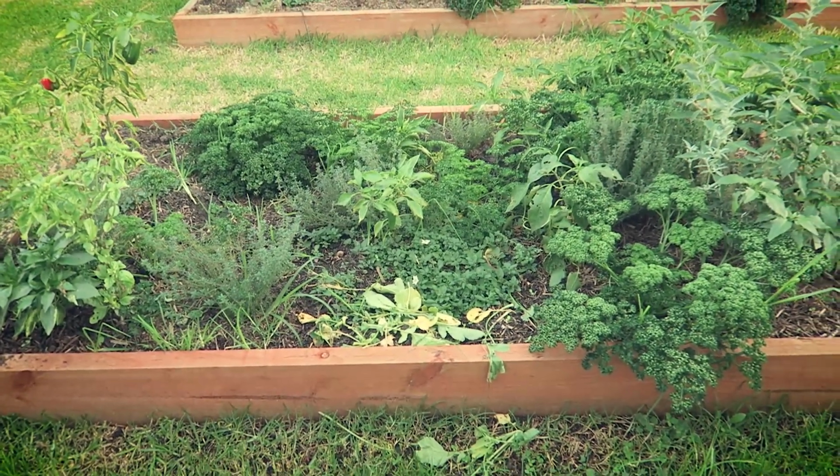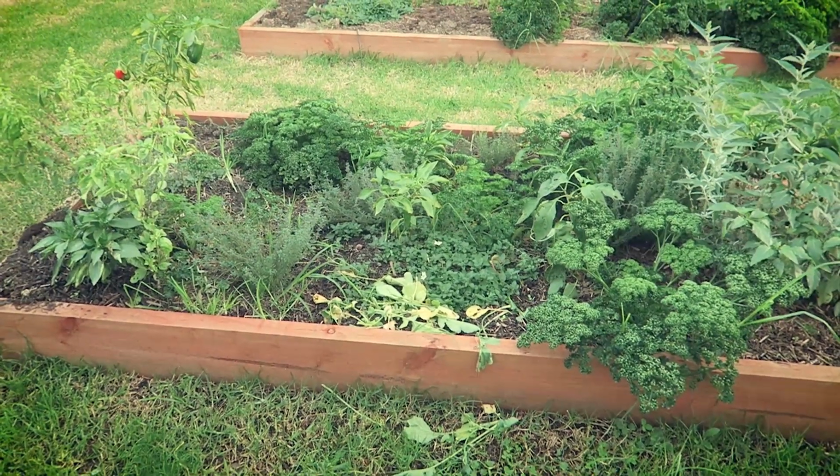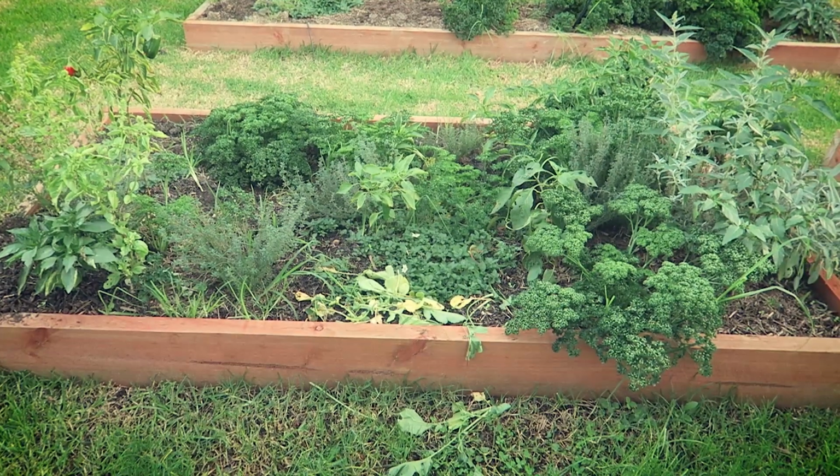Alright, so that was celery. Now let's get on to moving on to my other garden bed. Alright, garden bed number 2. Alright, so this is my second garden bed and I've got a bunch of things planted here. As you can see, mostly greens.